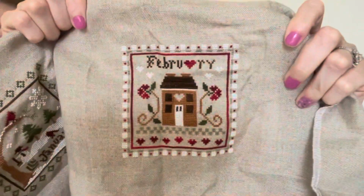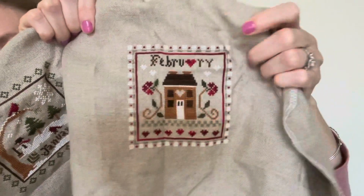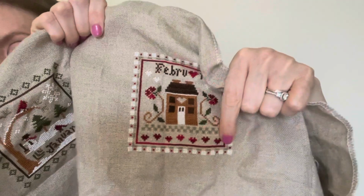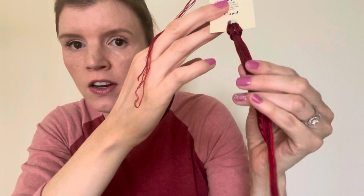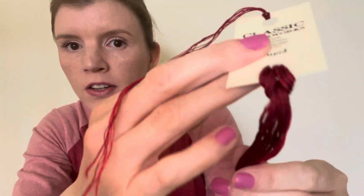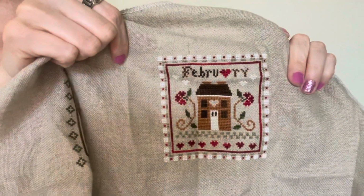So February has snuck in some hearts in the house and up here for the A, and then there at the bottom, and I just love that red. It's called Cupid by Classic Colorworks, and I have it right here. It goes from really bright to a darker color. Love that. So that is February's.